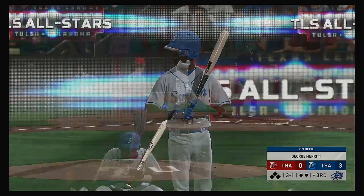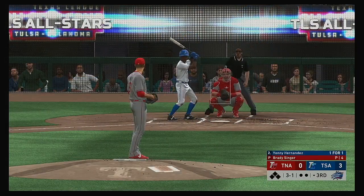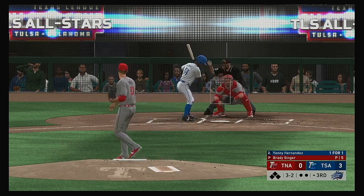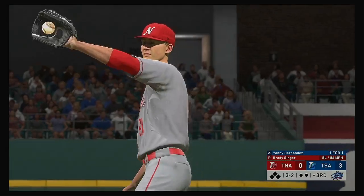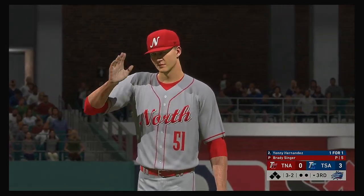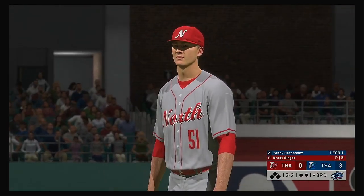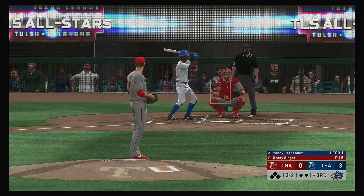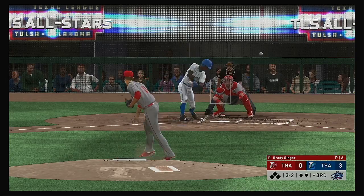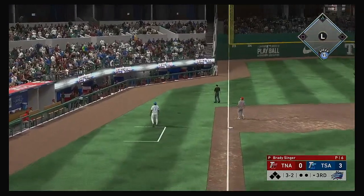3-1 to him now. Hitter's count all the way. Here it comes. The 3-1 pitch is a slider, and he can't pull the trigger. It's 3-2 now. Now the payoff pitch home. Swing and he pops it up.